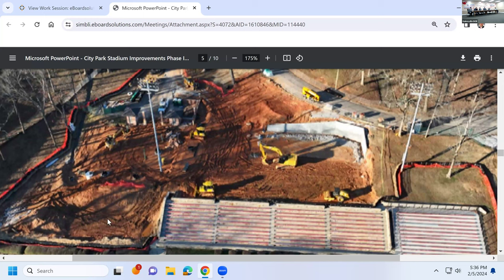You'll notice this area here, the way you'll approach it, if you remember from when you walk into ticket booths now, you would go down a little bit of embankment. That is all going to be level. It's going to be straight out. And so you're going to step up to the back side, the upper part of these bleachers, and then come down them to go back up.